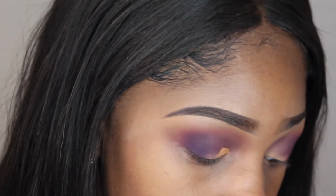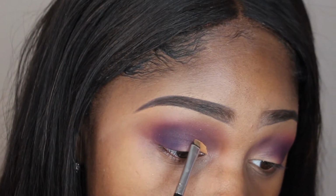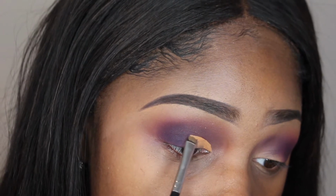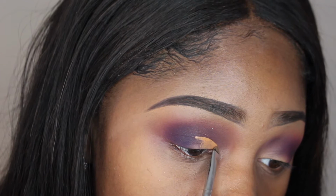So after I get the colors to the intensity that I want, and I did actually go back and make them a little bit more intense than this, but at this current time, y'all know the makeup be tricking you and you think it looks good, but you gotta go back and do some stuff.